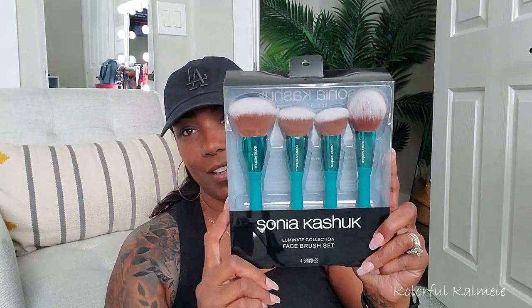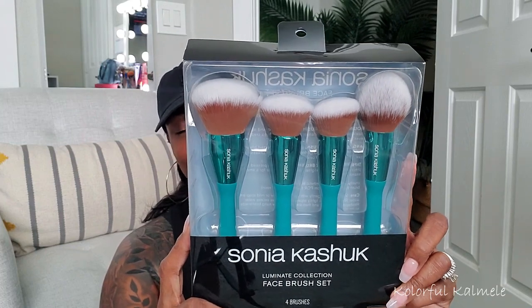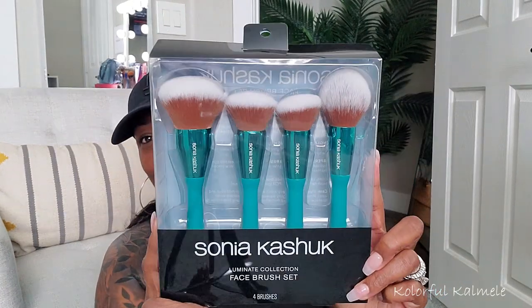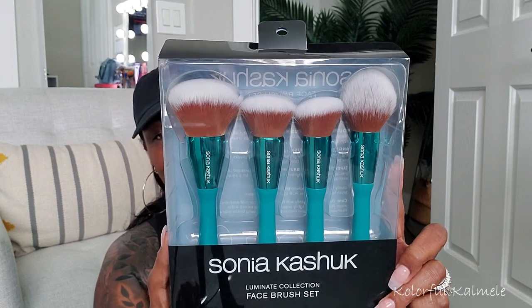I also cannot resist these. These are some Sonia Kashuk brushes. Oh, child, I have a million brushes. I don't need no brushes, okay? But these were so pretty. I love the color of them. They look nice and soft and fluffy. So yeah, I grabbed these, of course, being in the beauty section.